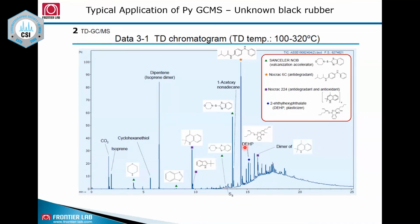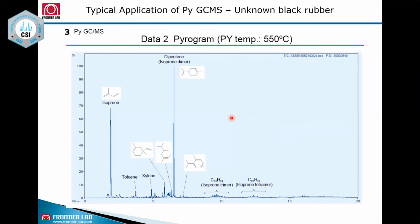Then with the help of our library, we are able to tell what the different plasticizers are. It's basically phthalate, and you have the trade names for the antioxidant, the anti-degradant, and also the accelerator. So this is information that is very difficult to get from other libraries. That's why we feel that the F-Search library will also be handy when you are getting analysis done by Py or thermal desorption GCMS, particularly for polymeric material.